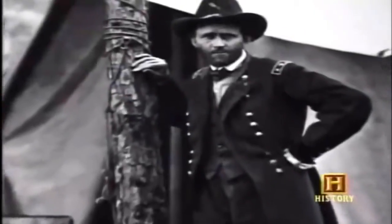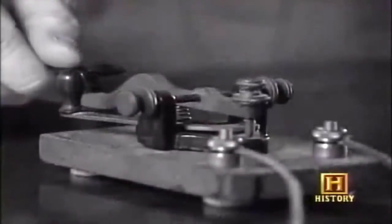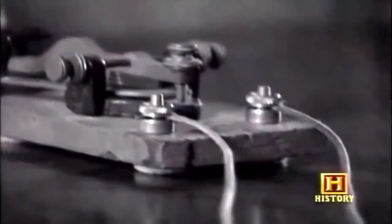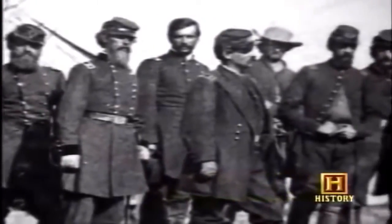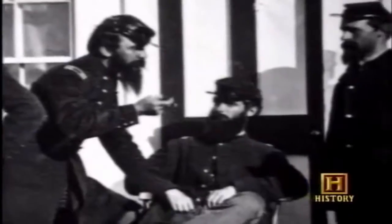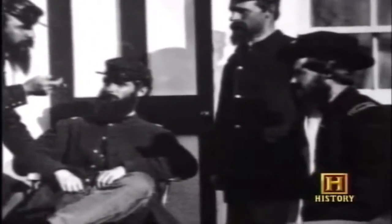General Grant, who had a telegraph key at his command post, could send messages to President Lincoln in Washington faster than he could send messages to his own lieutenants. But the telegraph presented its own challenges. There were attempts to link division commanders with corps commanders, with army commanders at Gettysburg by running telegraph wire. And the experiment was partially successful. The skilled telegrapher could send messages quite quickly, so you could get an answer back in 15 or 20 minutes to a query.